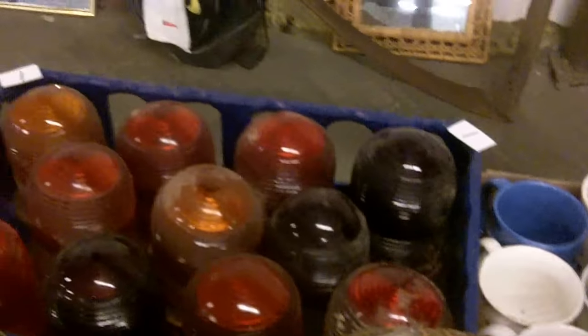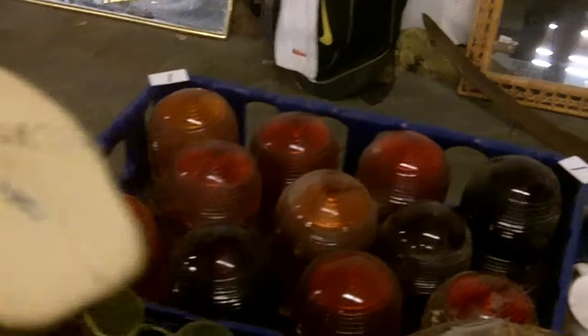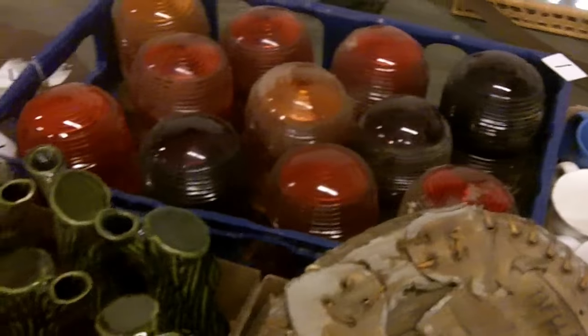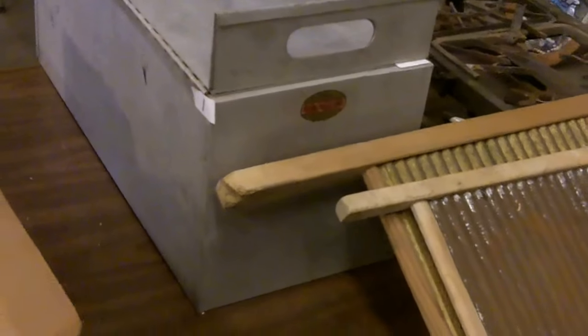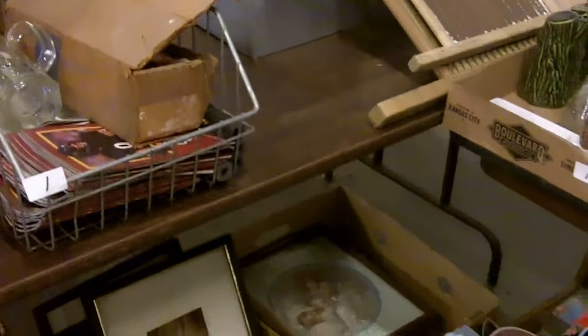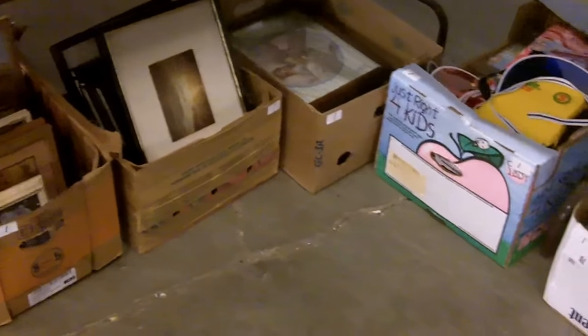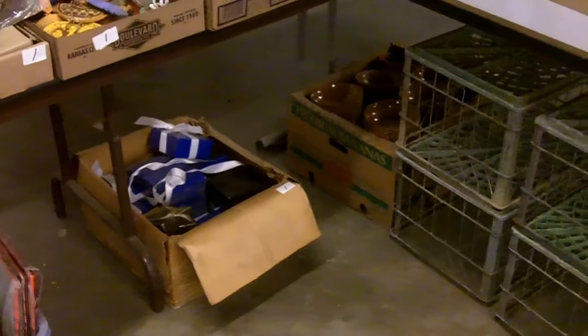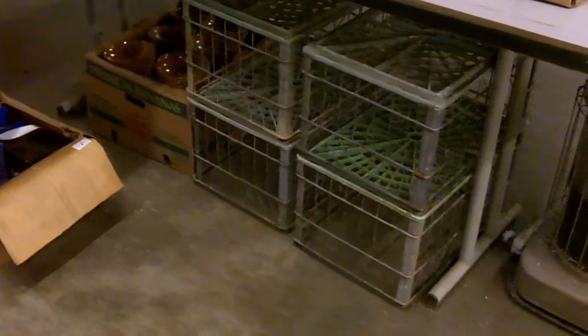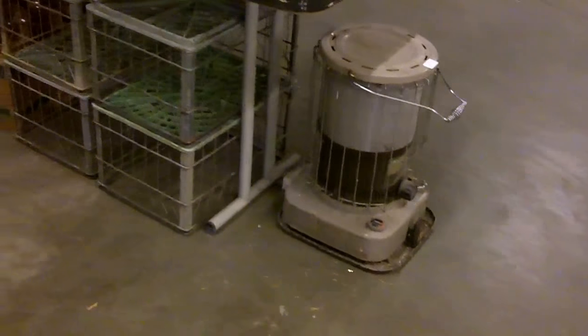So don't take stuff for granted over here. '51 dated, little funky vases there. Some washboards. I swore that was aircraft aluminum, but it's a picnic box table, so you pack your picnic in there. And some big box lots under the table. Restaurant bowls over there. Milk crates.